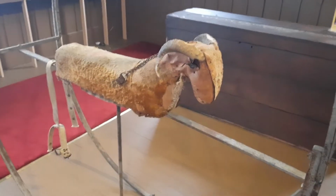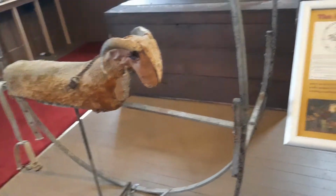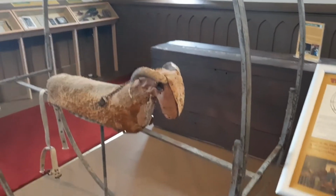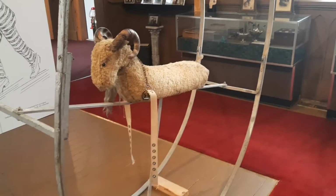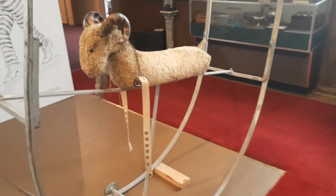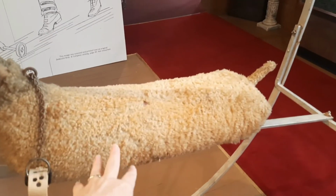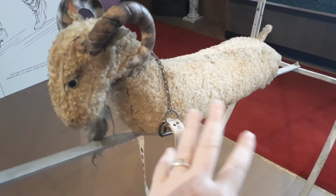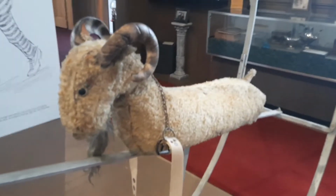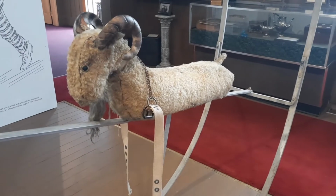Okay, so this is a Ferris wheel goat, and they would put somebody onto the goat and just roll them and roll them. It was a very stressful type of initiation. And this one over here is a rocking goat. It would just go back and forth. These are from the early 1900s, by the way. Then there would be some sort of kaboom at the end that would really scare the person riding it. That was a prank the fraternal order would play on their initiates.